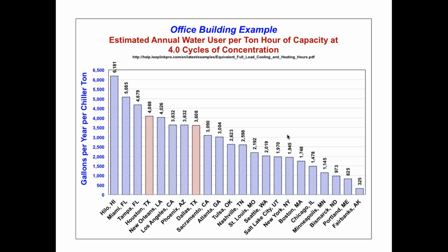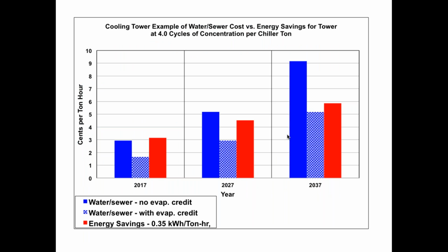Right now, ASHRAE, the American Society, the guys that do the air conditioning and refrigeration type stuff, have done this thing showing, at the average way you use a cooling tower, how many gallons of water per year you use per chiller ton. I have two bars in there, one for Houston and one for Dallas, and it's anywhere from 3,600 to 4,000 gallons of water per year per ton of air conditioning installed capacity. Well, a typical office building will have 500 or 1,000 tons. That's a huge amount of water.